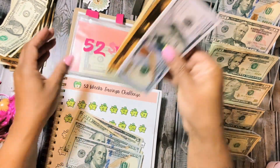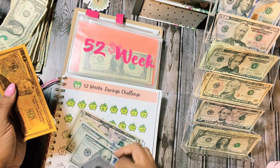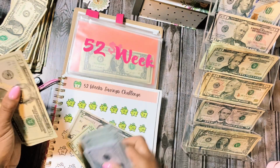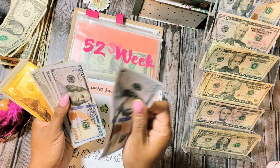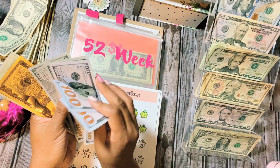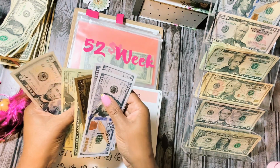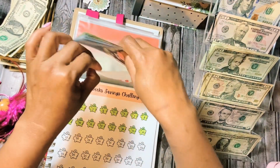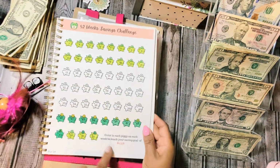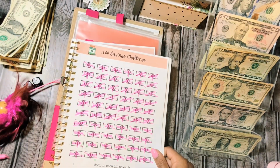So now in our 52 week challenge, we have 1, 2, 3, 4, 5, 6, 650, 670, 690, 710, 715, $715. The goal for this challenge is $1,378.